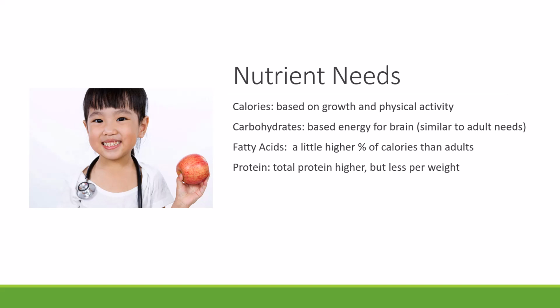Carbohydrates play a pivotal role, serving as the primary energy source for the brain, with nutritional needs similar to those of adults. Fatty acids, crucial for brain and nervous system development, constitute a slightly higher percentage of calories in children compared to adults. Protein needs, while higher in total, are generally less per unit of body weight, emphasizing the importance of providing a balanced mix of macronutrients to meet the unique nutritional demands of growing children.